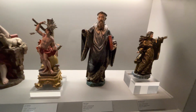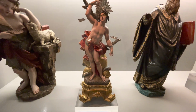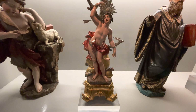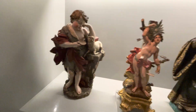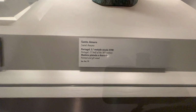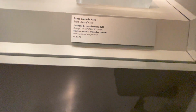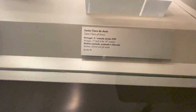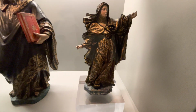I don't want to film anyone. Look at this one. Saint Sebastian, okay. St. John the Baptist as an infant. Look at this one. Saint Amaro. Saint Clare of Assisi. Okay, Clare looking good. 18th century. Silver going good wood. That's it. That's the end now.